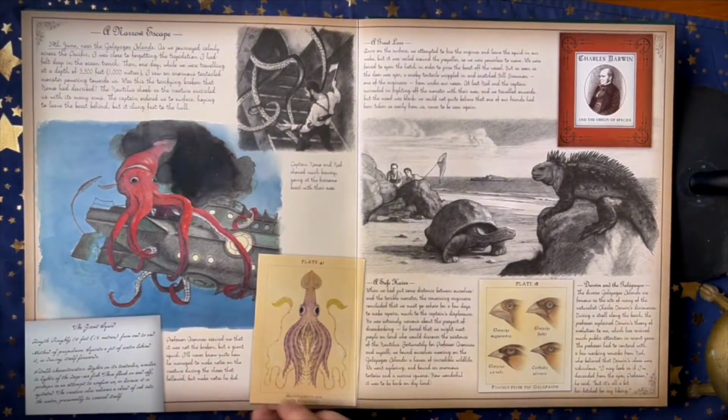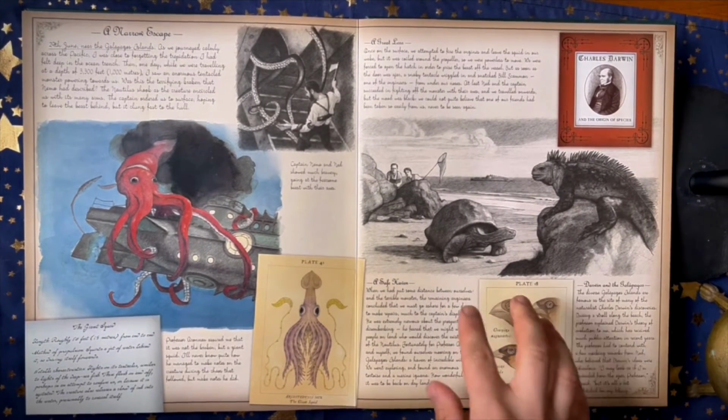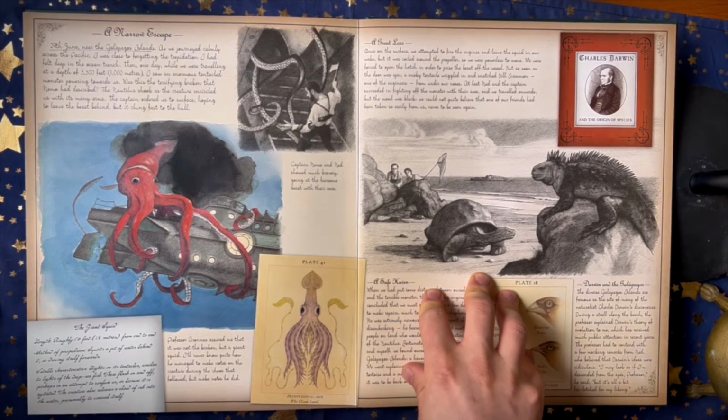A narrow escape. Here we have the giant squid, some finches from the Galapagos, Charles Darwin and the Origin of Species, which, by the way, I have a book only about Charles Darwin. It's done in the same style as the Ology series. It's like a pop-up book, so there are a lot of letters there and everything.